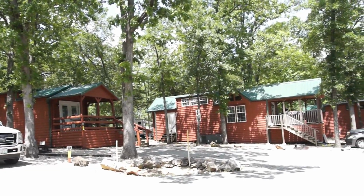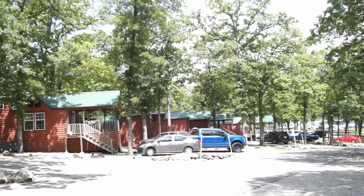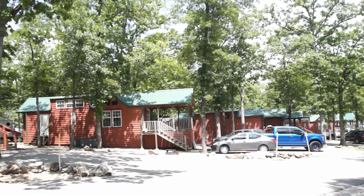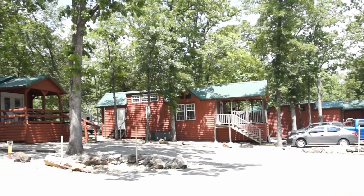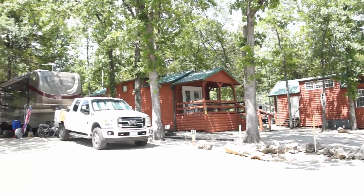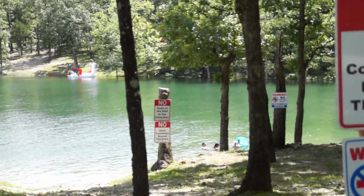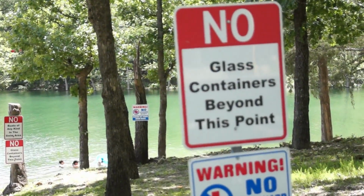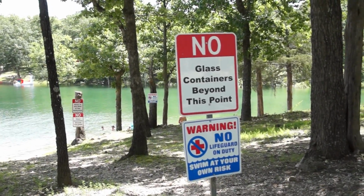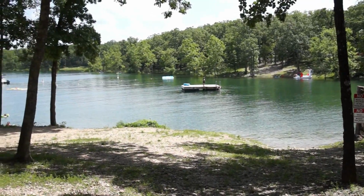Now, as you can see, there are a plethora of little cabins down here by the lakefront that are for rent, and they're in pretty good shape. They look really nice. I haven't been in one, but I think they look really nice from the outside. Now, they do have swimming here, but as you can see by these signs, it says there is no lifeguard. But the water's really nice and it's warm.